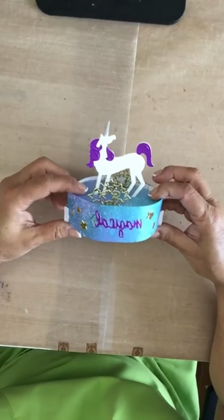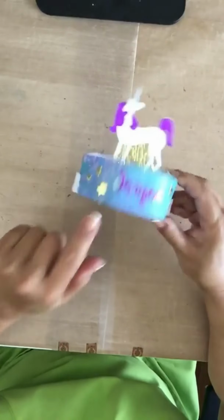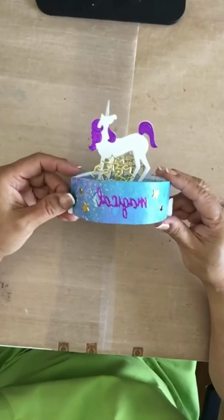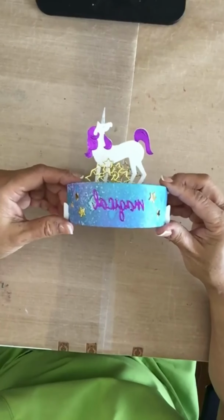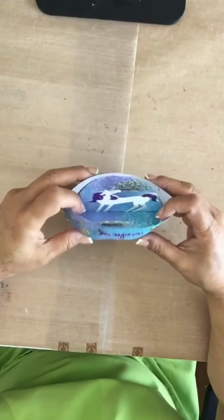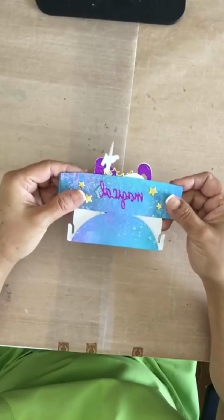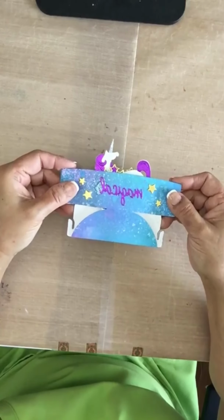So what I would say now, this is the box pop. The bottom part is a box pop. This is a unicorn add-on, and the fun thing about this is that you can see it's dimensional, but when you push down on it, it folds flat and fits in an A2 envelope.